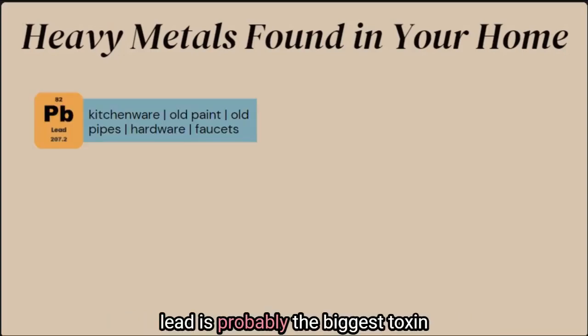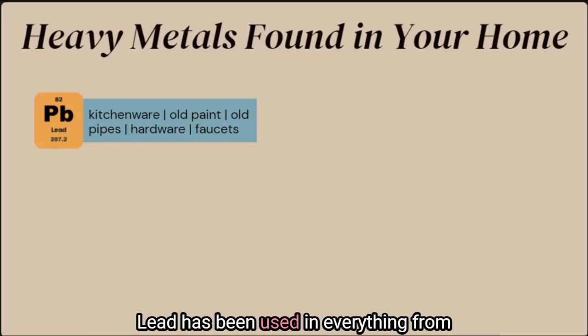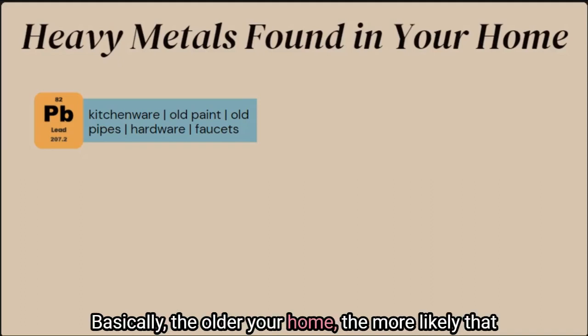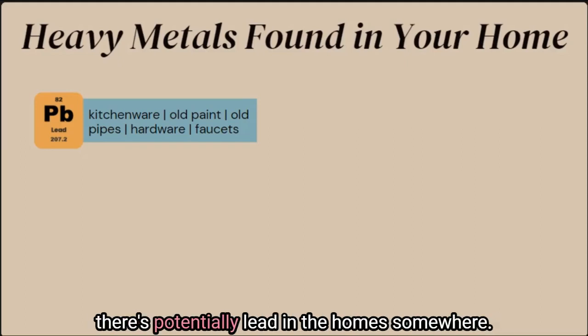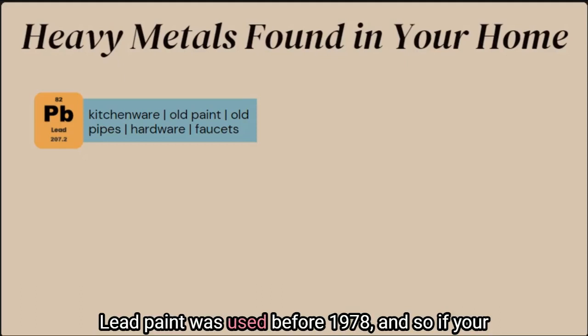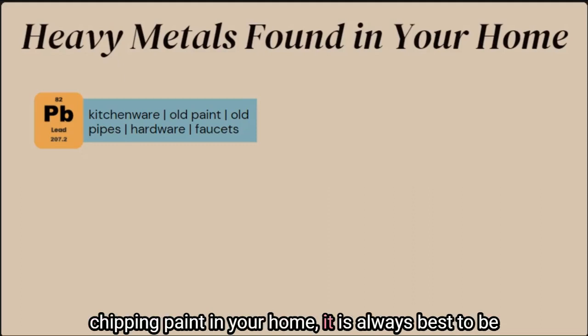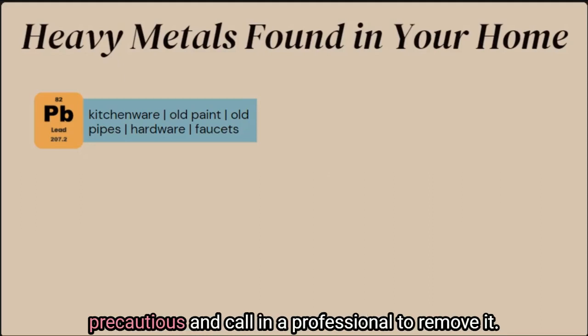Lead is probably the biggest toxin we have in our homes today. Lead has been used in everything from paint to water pipes to hardware fixtures. Basically, the older your home, the more likely that there's potentially lead in the home somewhere. Lead paint was used before 1978, and so if your home is older than 1978 and you see flaking or chipping paint in your home, it is always best to be precautious and call in a professional to remove it.